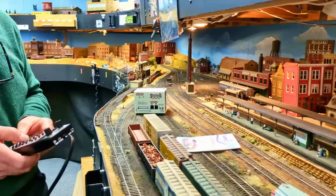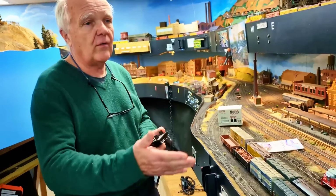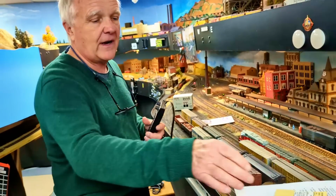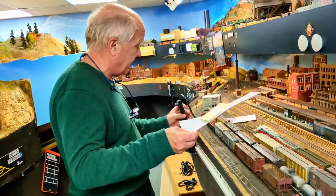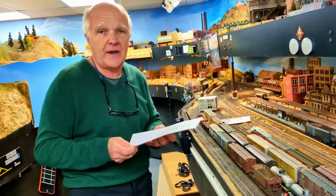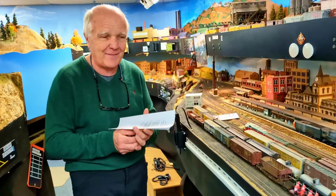Hear that? Now the other thing is the ultimate goal that you have for a model railroad like this is what's called an operating session. Well, I get my friends together once a month or so, and we basically play a board game. It's like Dungeons and Dragons for real, would be the easiest way to describe it.